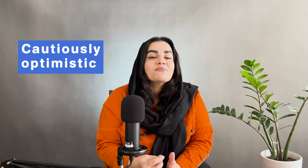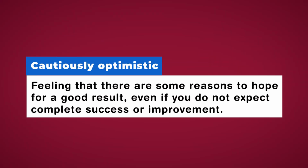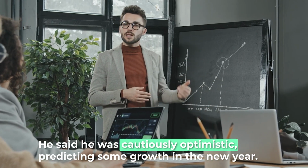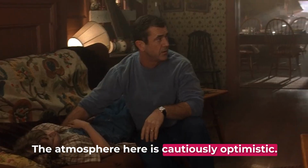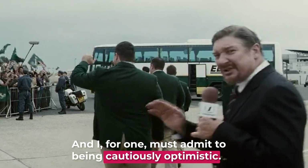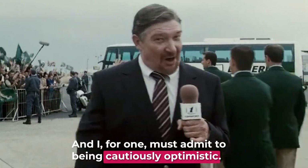Let's move on to number 18. Cautiously optimistic. Cautiously optimistic means feeling that there are some good reasons to hope for a good result, even if you don't expect complete success or improvement. For instance, he said he was cautiously optimistic, predicting some growth in this new year. The atmosphere here is cautiously optimistic. And I, for one, must admit to being cautiously optimistic.